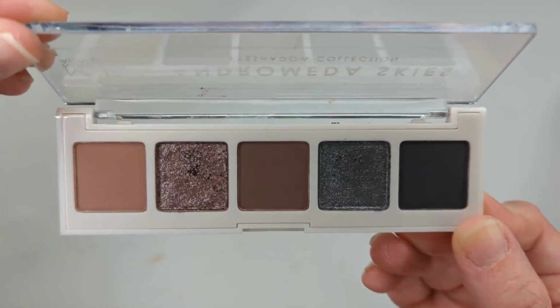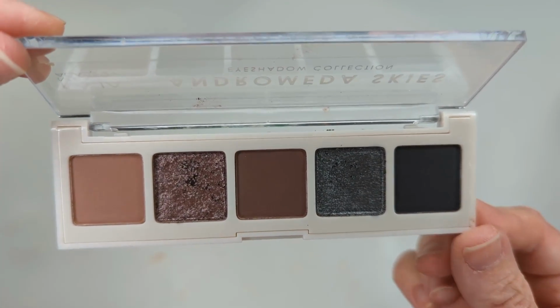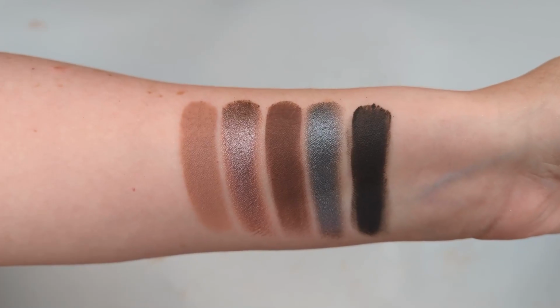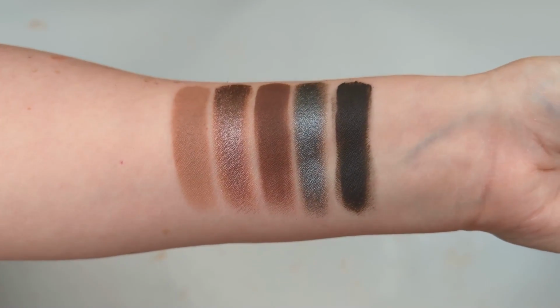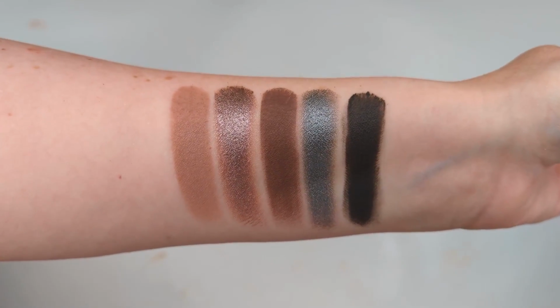And then the last one is Andromeda Skies, and this one is kind of like a smaller version of their Illusionist palette that I just showed you before, the bigger one. It's a little bit deeper, smokier, definitely more on the cool tone side. And I think the shimmers in this one are just out of this world beautiful, so stunning. So I don't know which one I'm gonna go with. I'm wearing pink, so I kind of want to keep it more on the cool tone side.